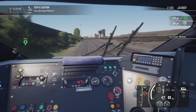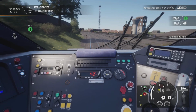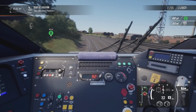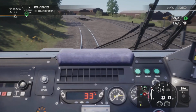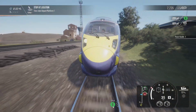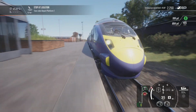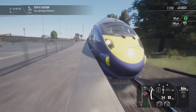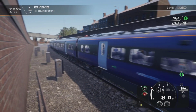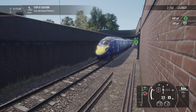Okay, we need to start slowing down. Because we are coming up to a 35, which we're now going over. There you go. Yeah, it's a tight corner. Just got to be careful, really. Look at that. No clippage. Because this train is built for British rail. Oh, there was a slight clip there. Nice.